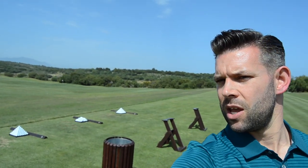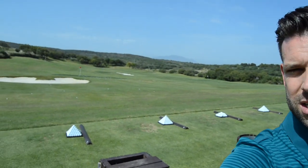So I'm gonna hit a few balls, do a little bit of practice, because there is this fantastic practice area, which is all set out. It looks really, really nice. The range looks great. So I'm gonna do a little bit of practice. I might even tell you what I'm working on in my golf swing.